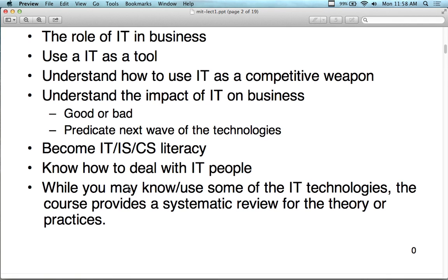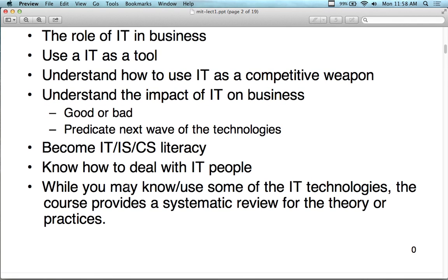So understanding also how to use IT as a competitive weapon. So we think about business concepts these days. Everything is competition. You know, everybody's making an MP3 player. Everybody's making a CD-ROM drive or whatever. So long story short, how are you going to make your product sell over another product? How are you going to make your business thrive over another one? How are you going to get your market share? There's a lot of interesting things going on.